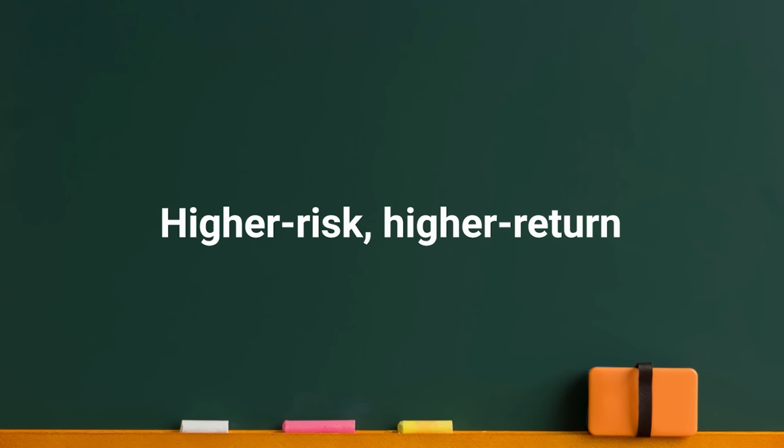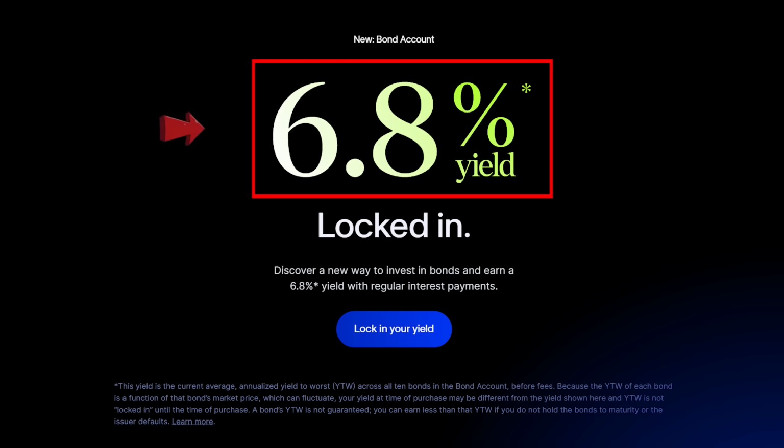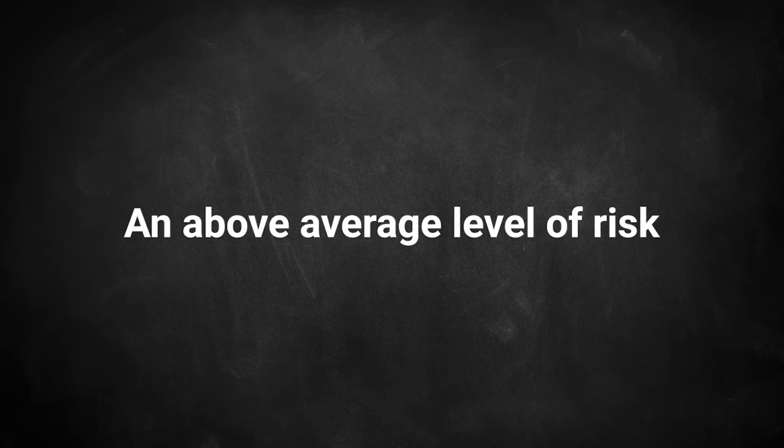As our Diamond NestEgg regulars hear me say often, one of the fundamental pillars of investing, not just bond investing, but investing in general, is higher risk, higher return, meaning that this above average return on Public's bond account comes with an above average level of risk. And that's what Public tells you.